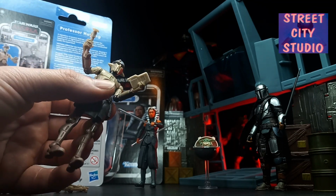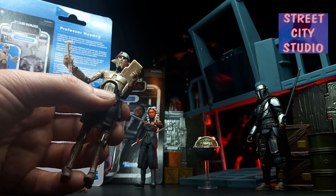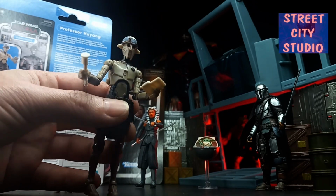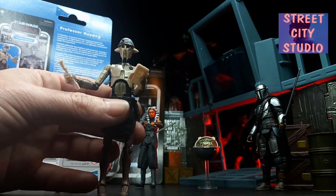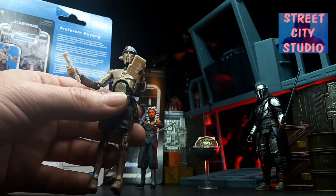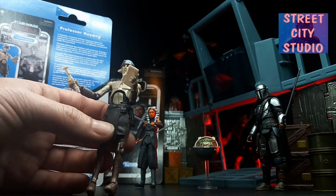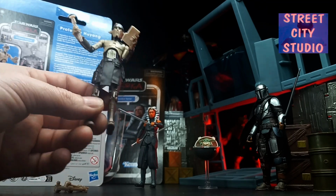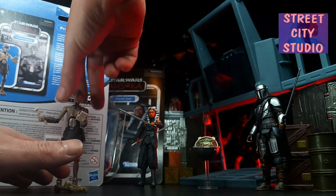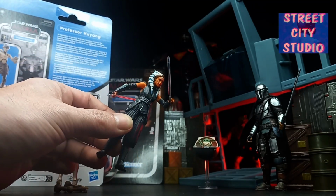I don't know what it is. I like the whole design. The Spartan helmet look to his face. Right? The little doctor's piece on his forehead, like he's got an eyeglass piece almost. I don't even think that's probably what it is, but it's what it looks like, right? Like a doctor's magnifier or something. Yeah, it's a really cool design. It's a really cool toy. I'm glad I got this one. I'm probably more excited about Huyang, if I hadn't said that already. I like Ahsoka, but not that much.